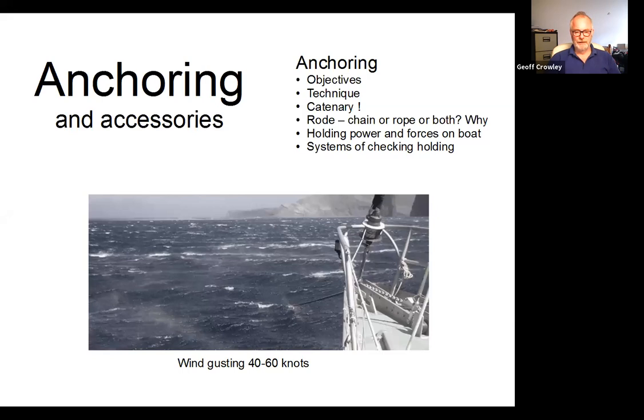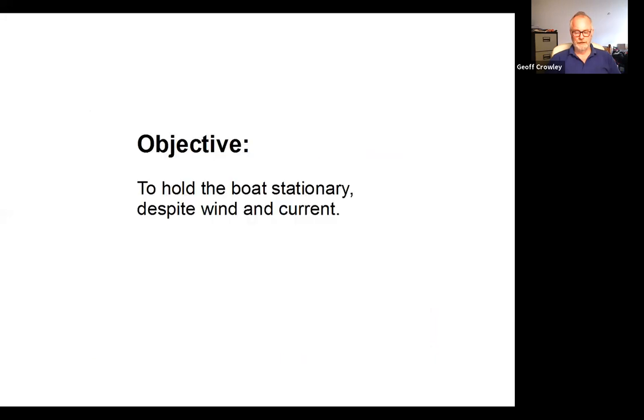But a point about this to note is that there is probably next to no anchor chain lying on the seabed. Would be less than a meter, if any. In other words, the anchor is doing all the holding. The objective of anchoring is very simple. It's to hold the boat stationary, despite the wind and the current.